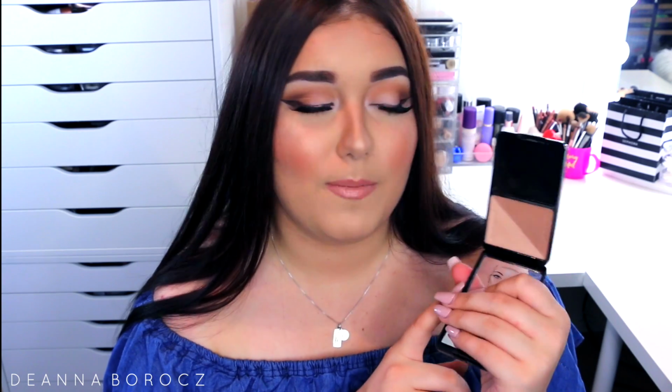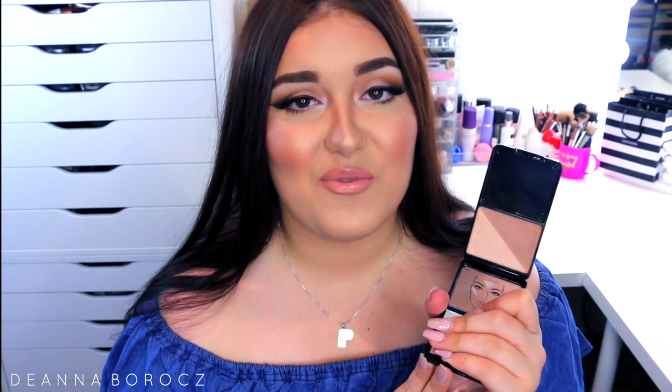So I've been loving this and I think it's a great dupe for a lot of the high-end contour powders out there. I think it's really hard to find a good warm toned contour powder from the drugstore that's not super orangey. So this one is a winner in my book and I'm really glad I rediscovered it.